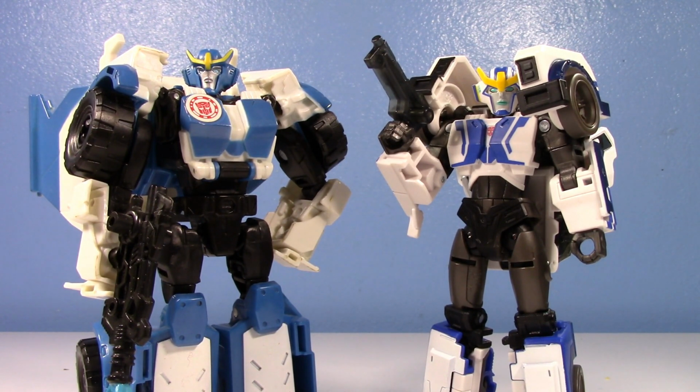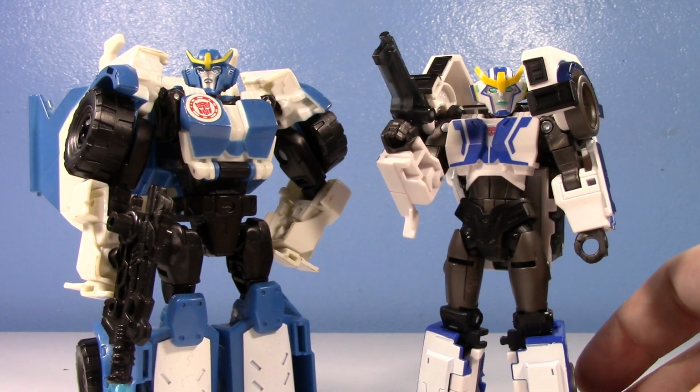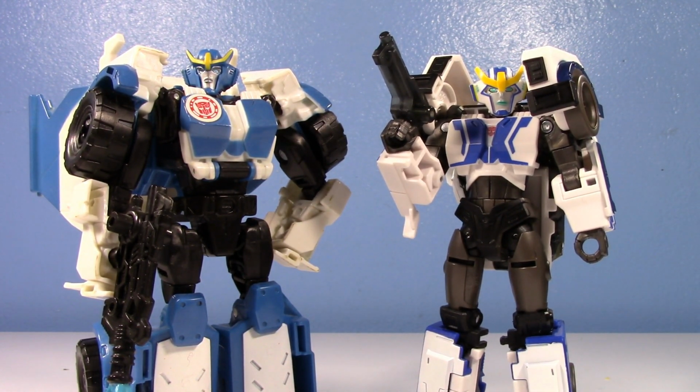Like, the head sculpt is gorgeous. I adore it. It's one of my favorite Transformers head sculpts in recent years. The figure itself's really fun. I actually think it's probably better than Elita 1. I just really like it. As a STRONGARM fan, this Legacy one is the STRONGARM I've been wanting for all these years. So let's just get into it.